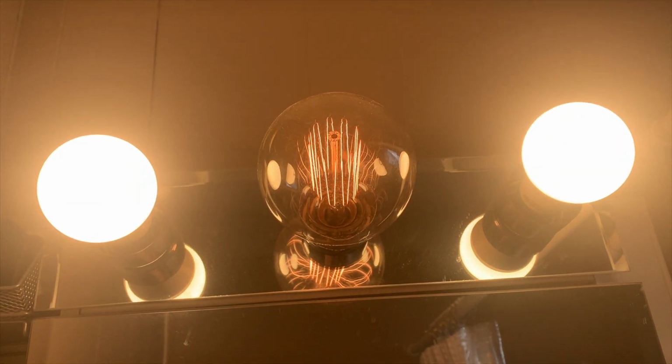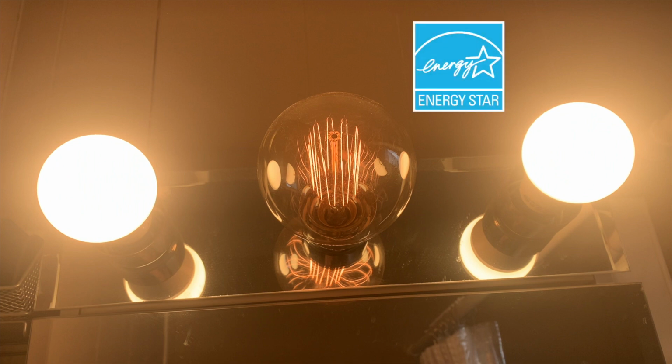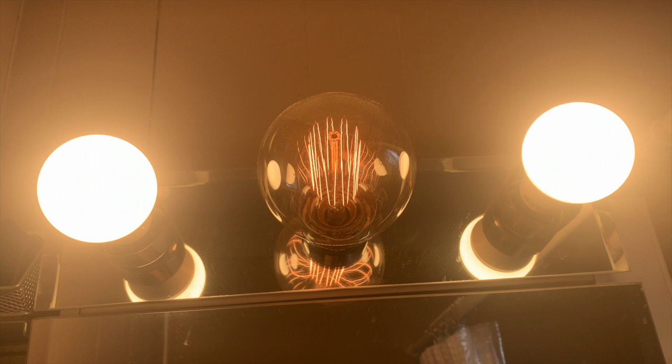Whoa, that's a big difference in brightness. It's become a really big deal to conserve energy in recent decades. Many products have labels like low energy or Energy Star, promising that they'll use up less precious electricity. Which of these bulbs do you think has the better energy rating?